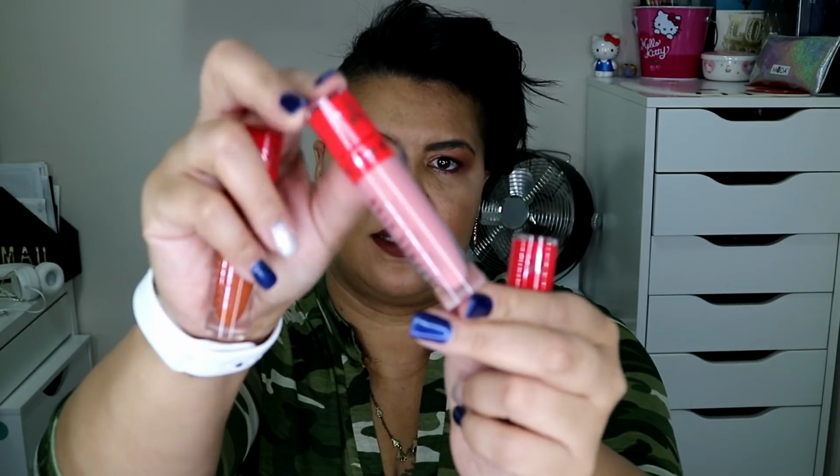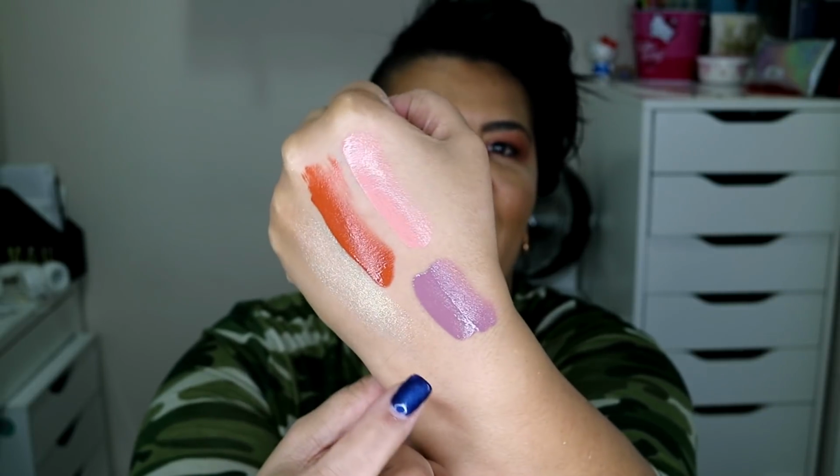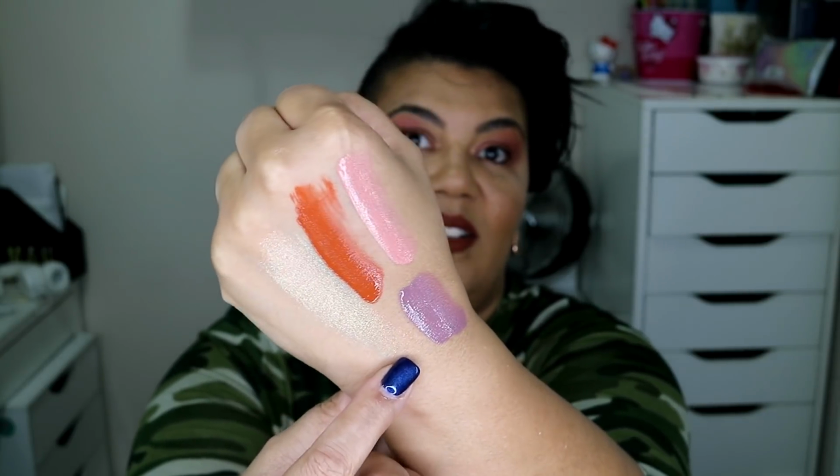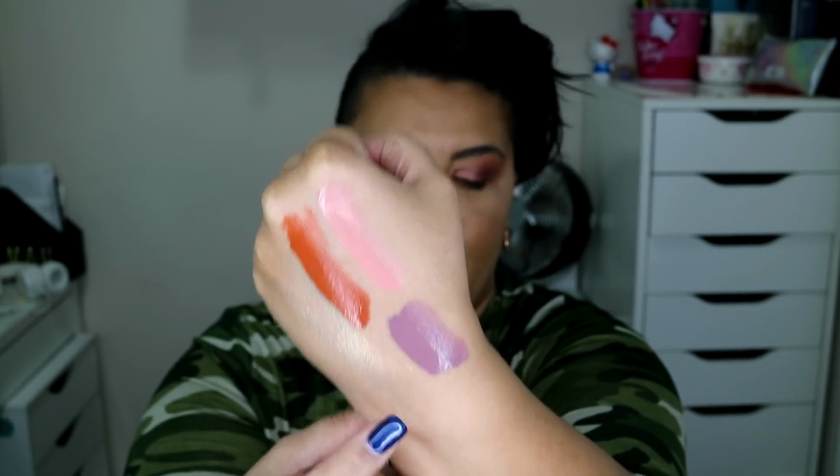Then we have Chrysanthemum, and I'll swatch these all three in a second. It looks more like a gloss. It's got little flakes of gold in it. And same for this one, which is Pumpkin Pie. It's kind of an orange with a little bit of fleck in it. So let's swatch these three. Pumpkin Pie, Chrysanthemum, and then Sagittarius. I like all of these. Very pretty. I'm gonna wear that one.